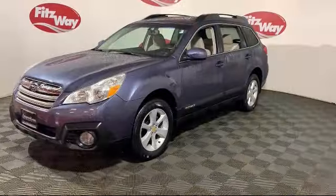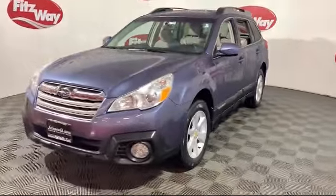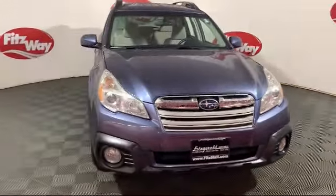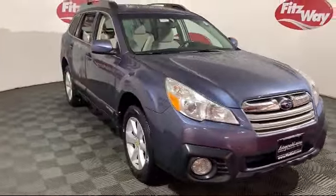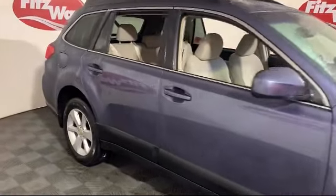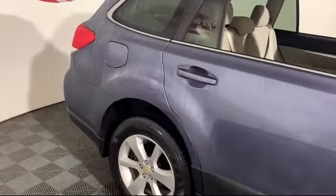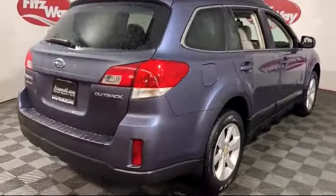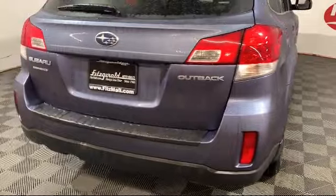And here's a look at another one of our great vehicles from our huge selection, and it comes equipped with steering wheel controls, heated front seats, automatic transmission, power outside mirrors, leather-wrapped steering wheel, tow package, MP3 player, rear spoiler, and has less than 35,000 miles on the odometer.